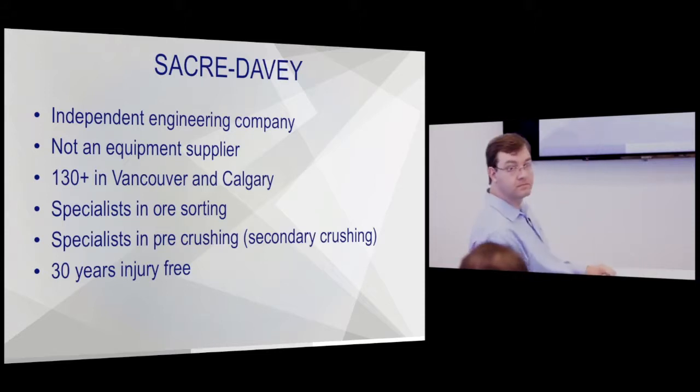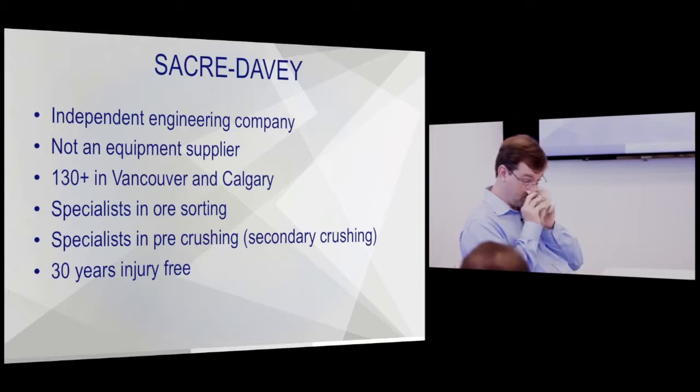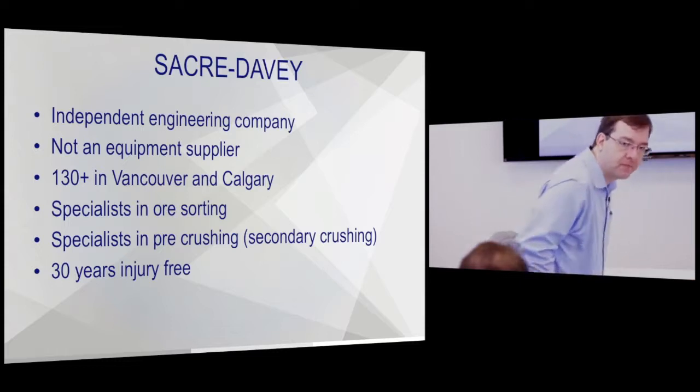So it depends on the sensor? It depends on the geology. So what is the gold associated with? Geology dictates the sensor.